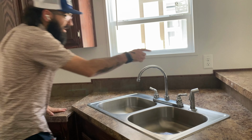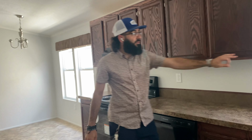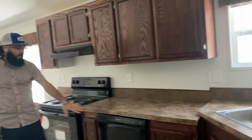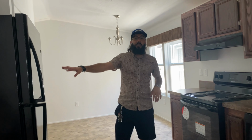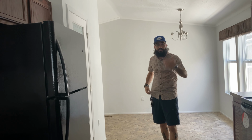And as you can see, we do have a nice tile accent along the whole kitchen, covered with your nice little trim piece along the top. Appliances do come with the house, so washing machine, dishwashing machine, electric stove, vent hood, and your refrigerator are all going to come with it, along with your water heater and your AC condensing unit, as well as a furnace.